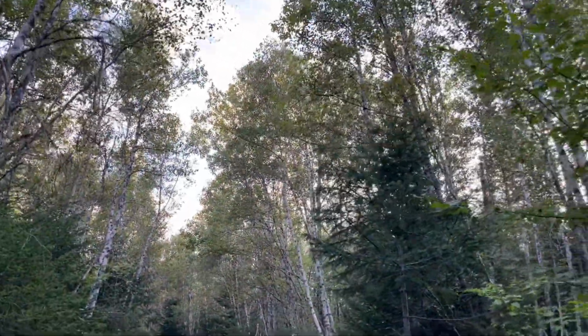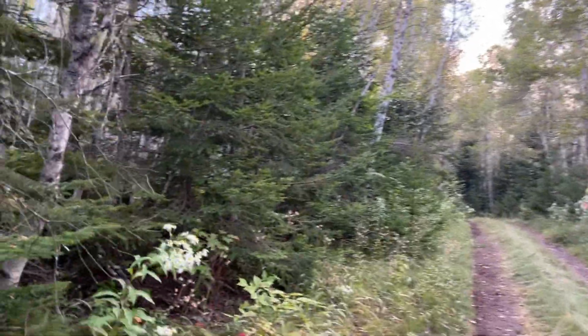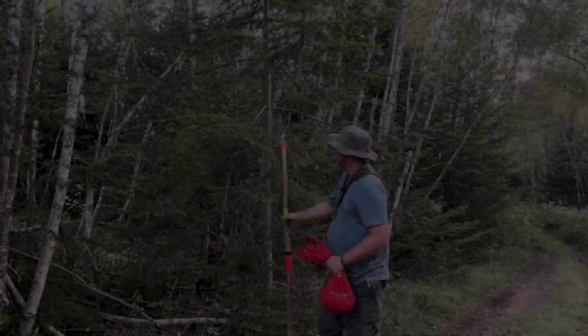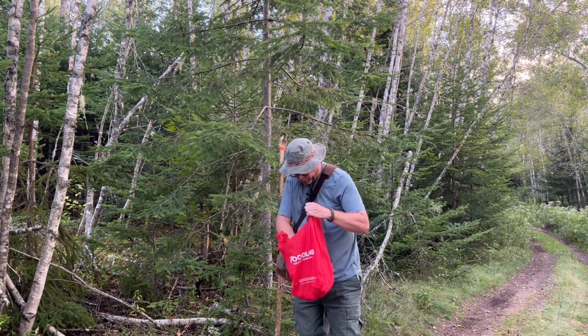I can't see the sun no more. I think it's time to make our way. Thank you, birch trees. Thank you, mushrooms. Can you hold this for a second? Thank you. Okay, folks, there we go.